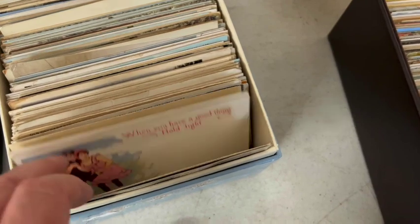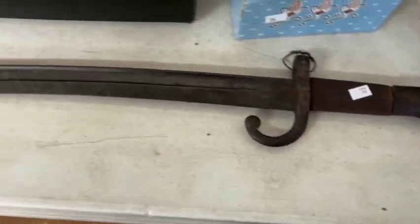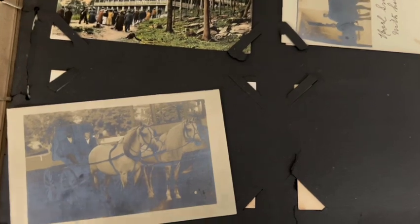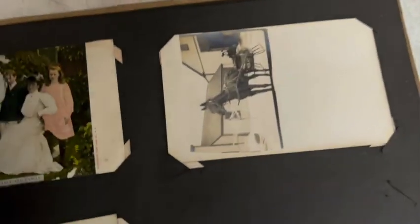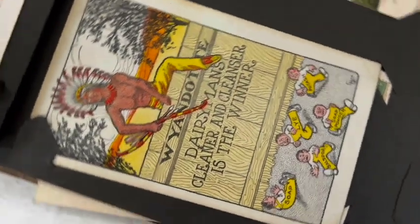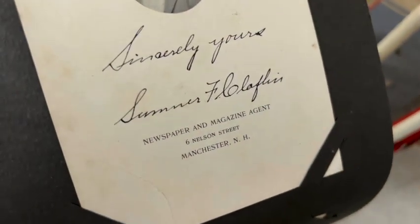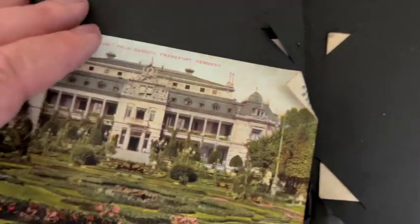Look at that. When you have a good thing, hold tight. Look at that. That's an awesome photograph. Horse and buggy. That's great. Yeah, some of these are advertising cards. Interesting. Oh, Oakham, Connecticut? Is that what that said? Oakham, never heard of it. Newspaper and magazine agent. Interesting.